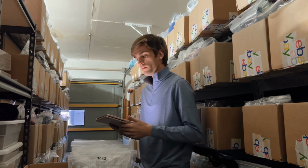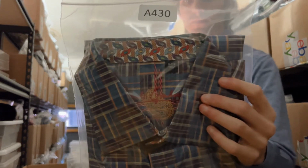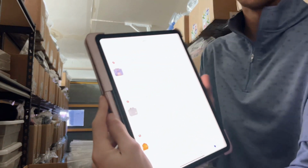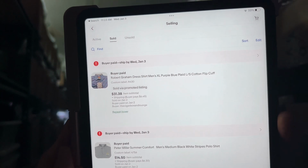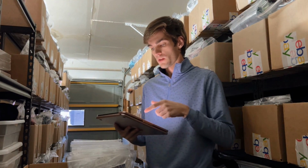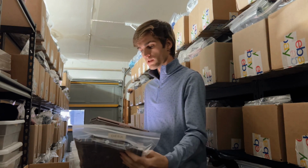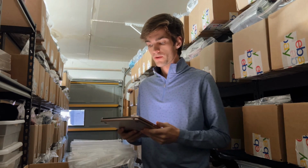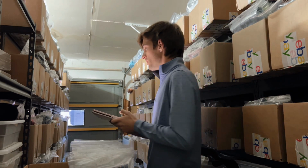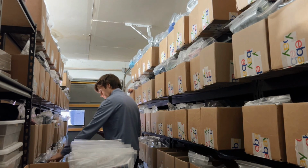Next item is a Robert Graham. This one sold in less than a week. Just a crazy plaid pattern. Sold for $31.38 plus ship. I think we sent an offer for that, and it was accepted for $31.38. Repeat buyer too, so I don't know if they bought something else in this order, I can't see that on here, or if they bought something from us in the past. But yeah, this is just a normal XL, crazy pattern. We love Robert Graham. We typically pick it up if it's a good price, and it's a quick seller for us typically. Next one is a Peter Millar, 4756.